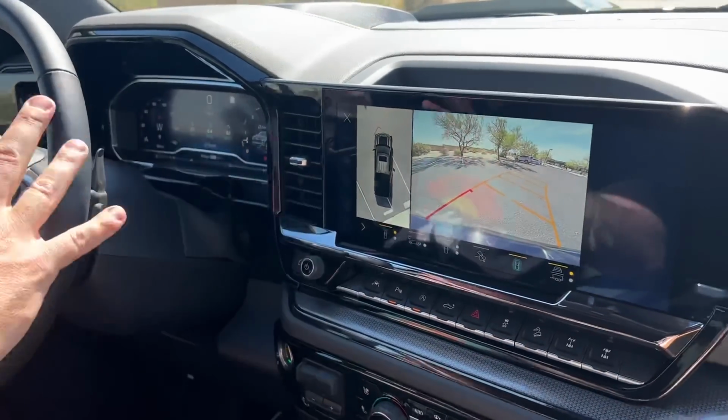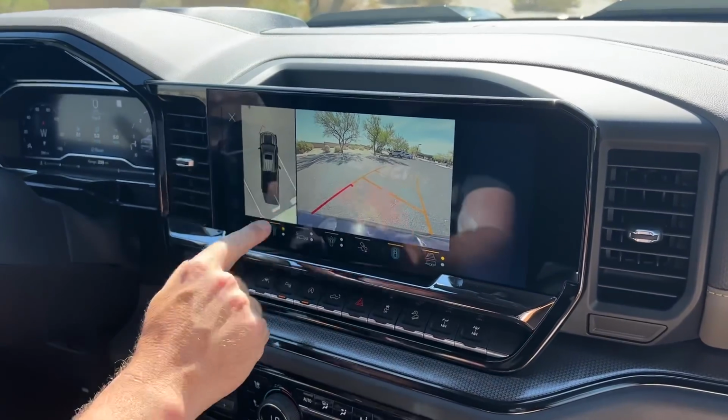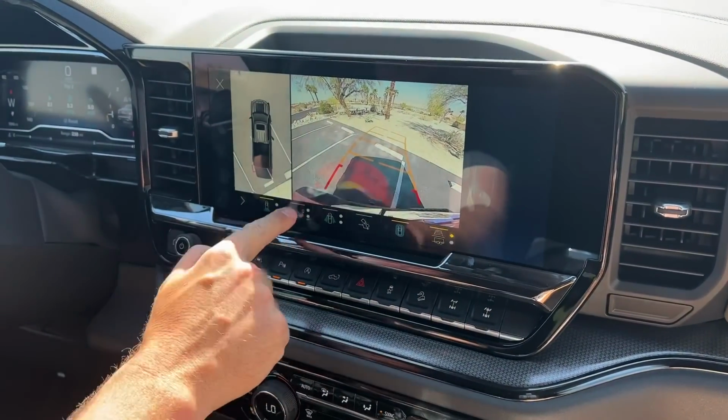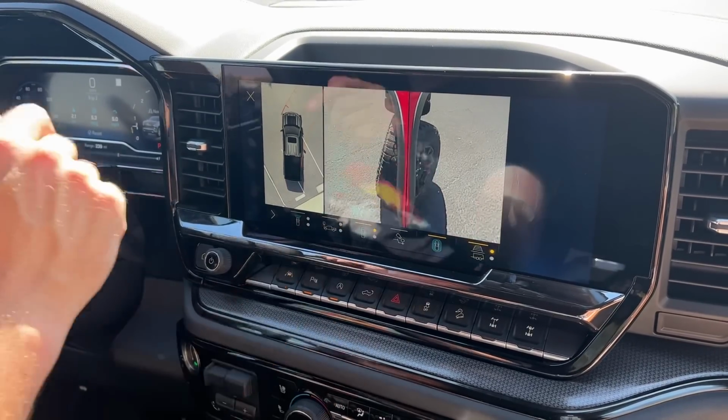So it's a combination of off-road tech and still trucky capability. New latest interface, very clear. I love the resolution on the cameras. You've seen some of these cameras before. Here's my front.